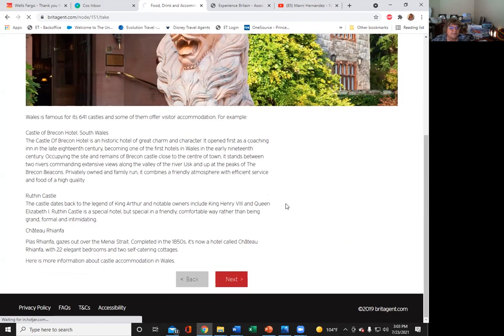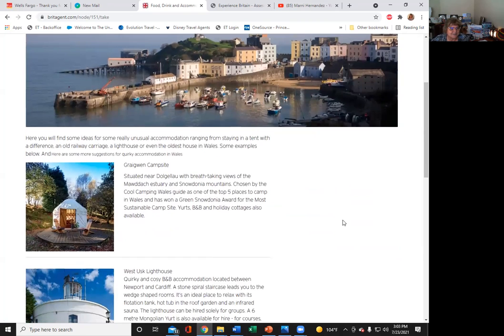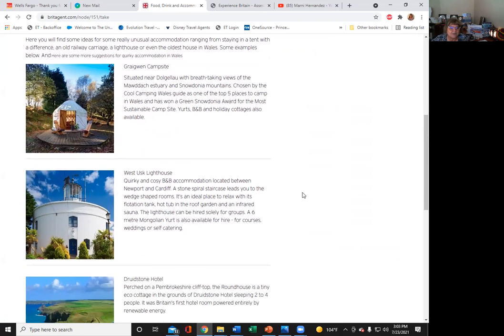One more. All right, quirky accommodations. Here are some ideas for some really unusual accommodations, ranging from staying in a tent with a difference, in an old railway carriage, a lighthouse, or even the oldest house in Wales. Some examples below, and here are some suggestions for quirky accommodations.